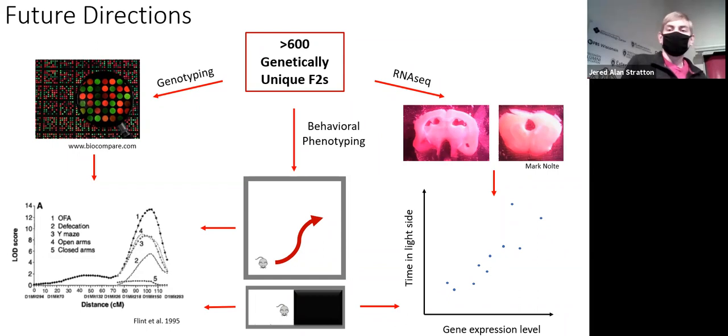So all of this together provides us many different avenues in order to narrow down on the exact regions of the genome that are underlying these different behavioral traits. A lot of this data collection has already occurred, and now we're in the analysis stage, so please stay tuned. Hopefully we'll have some new findings for you in the near future.